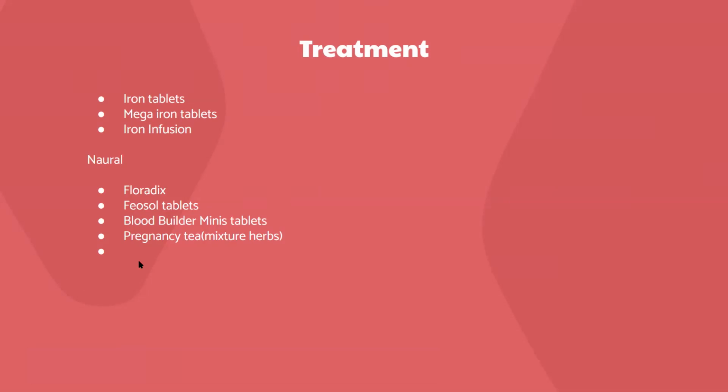And then there are pregnancy teas, which have a mixture of herbs in them. These herbs are things like nettle and alfalfa, blood building herbs, so they are usually consumed in tea form. There's a person in Washington, I can't remember the website, I can get it to you all if you want.